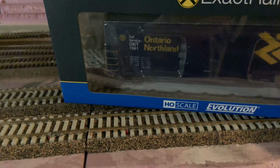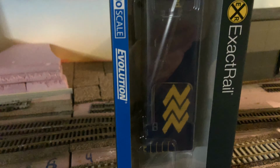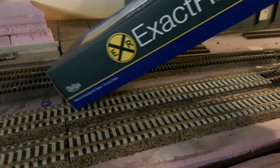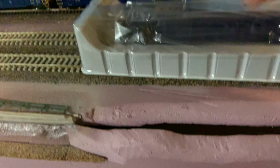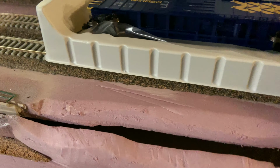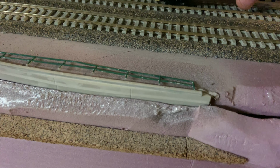So let's get this open here, and we will take a look to see how it's packaged. Because if it's being shipped from the States, you want to make sure that it's being shipped properly, with care. So there's absolutely no foam here. That kind of sucks, because you would expect a foam insert or something. It has the soft plastic that covers it, which is fine, prevents it from getting scratched, but yeah, there's absolutely no foam in here.